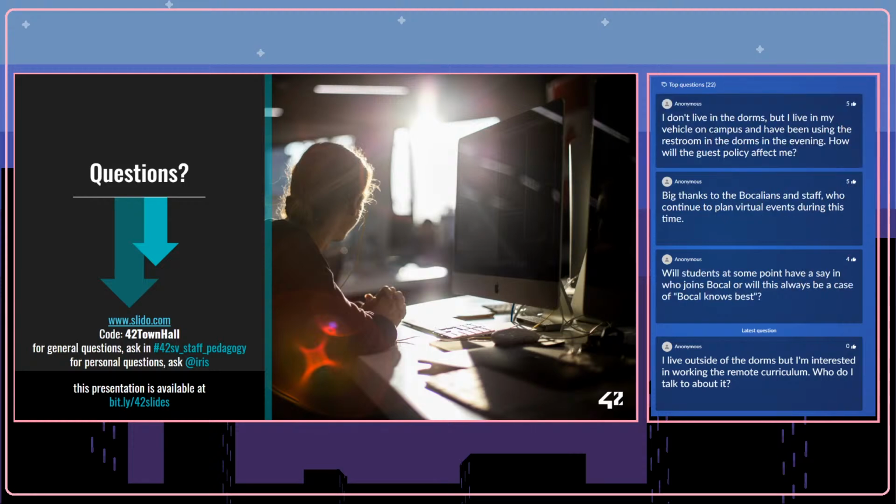I don't live in the dorms, but I live in my vehicle on campus and have been using the restroom in the dorms in the evening. How will the guest policy affect me? I believe for using the showers and the restroom in the dorms, we shared that when we first shut down the lab. Folks that are using the lab showers and stuff like that, that will still remain in effect during the times that the lab is generally open, Monday through Friday. So that should not change for those folks that need to use the restrooms and showers in the lab.